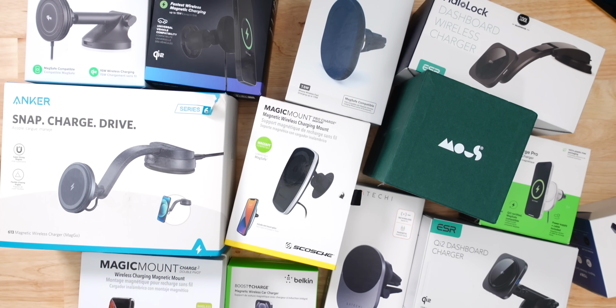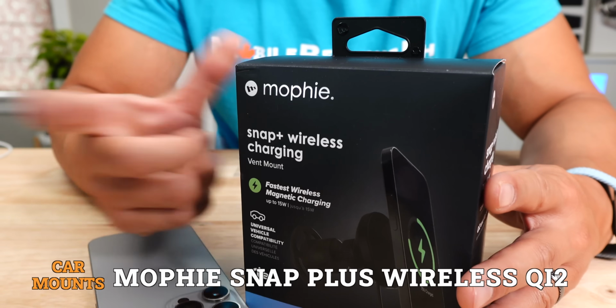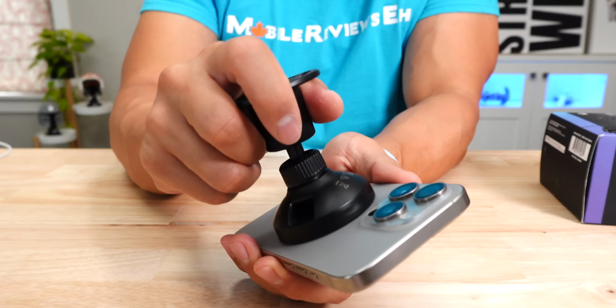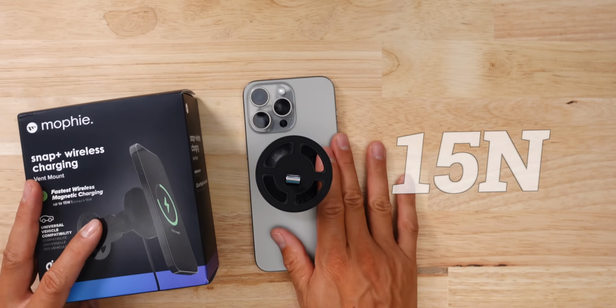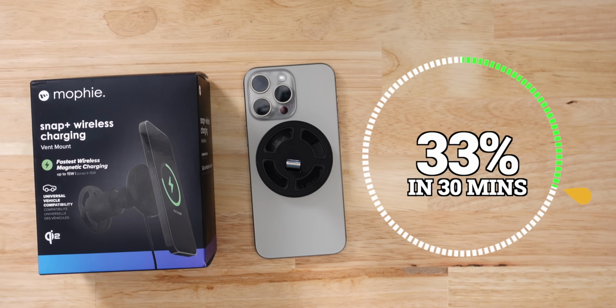Let's talk about car mounts, and there's been lots of new products out there. Everyone's getting Qi2 certified, but here's a tidbit. The runner-up to the top pick is this Mophie product. It's the Snap Plus wireless car charger. There's only one reason why this product is in the top spot. Footprint of this charger is very small, and on average it took about 15 newtons to remove the charger from the iPhone, which according to ChatGPT is the equivalent to hitting a speed bump at about 30 miles per hour. That's uncomfortable. And when it comes to charge speeds, it's as fast as Apple's normal MagSafe charger.